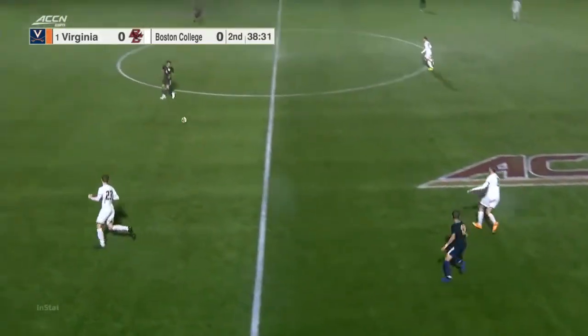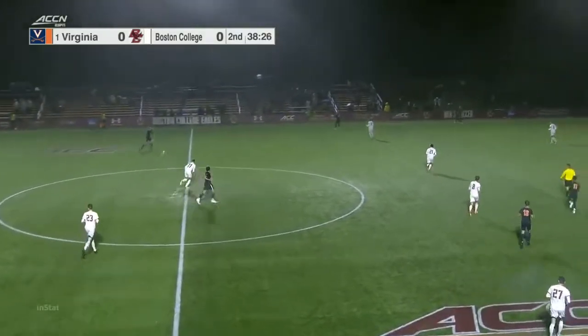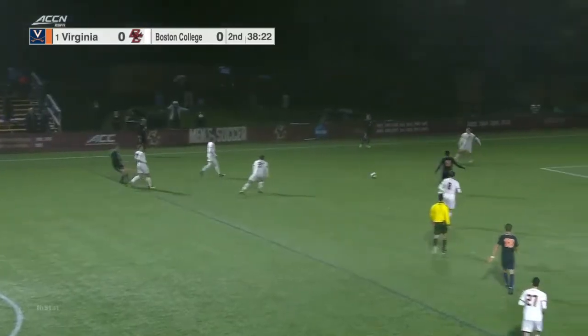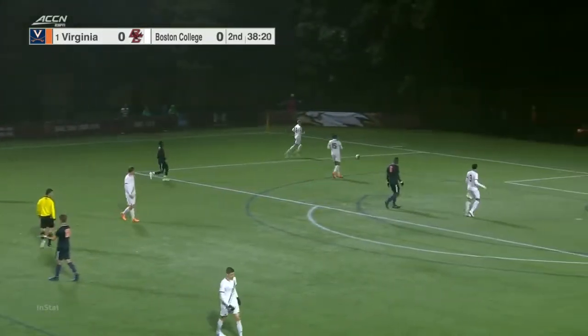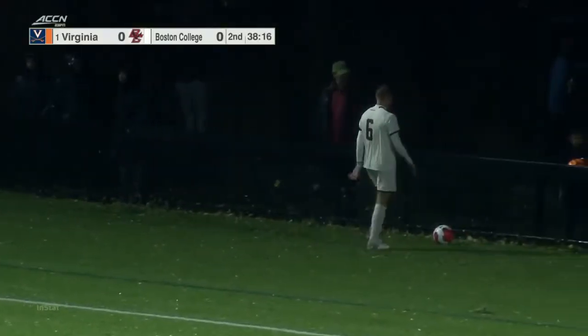Fouls now 7-4, BC with the 7 of them. Joe Bell has played every minute the last 2 years for Virginia. Passes forward, and the second pass is sent out for a goal kick.